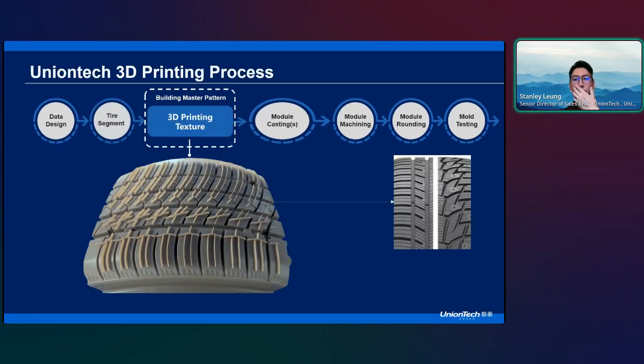And now with the UnionTech tire solution, we streamline the process significantly by enabling them to print the base mold together with the blade in one go. It not only eliminates unnecessary labor work, but also reduces human error, resulting in more consistent quality across all the parts. Think about when you need 100, 200 of this kind of mold segment. Less labor involvement on inserting the blade delivers much better consistency.